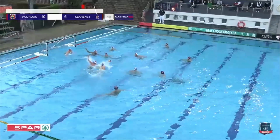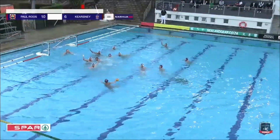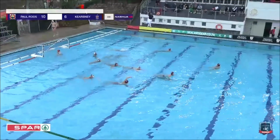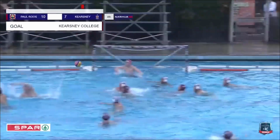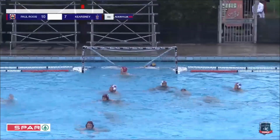Ball to Sandri. He half turns his player. Levi Tom has an arm on him. He zings one in the back of the net. Levi Tom, outstanding work from cap number 3. Yeah, definitely not. But take nothing away from young Levi Tom. That was a great goal.